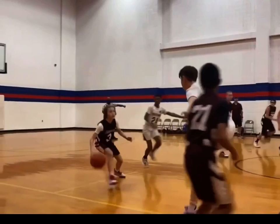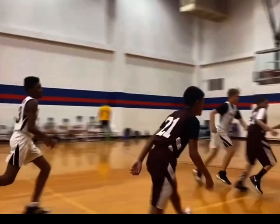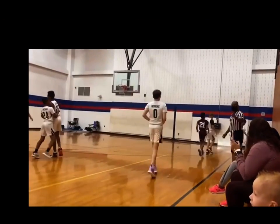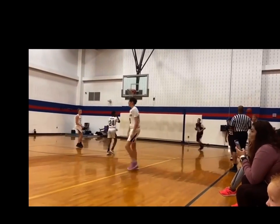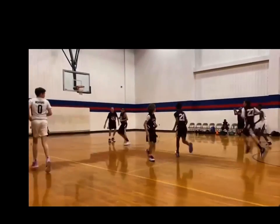So he's going to put a hand up. And the kids who are streaking down the court, they know where you're going to pass if they've got their head in and are looking. Make this overhead pass, and he can't get there in time. This kid may even hit it. I think he tips it. Nope, he doesn't. Just a turnover. So 2 turnovers right there, maybe 3. Passing turnovers.